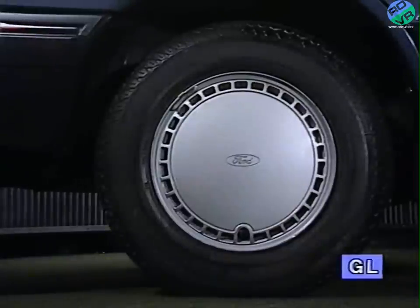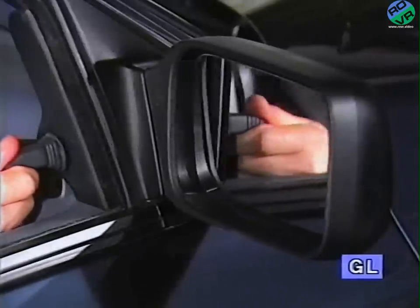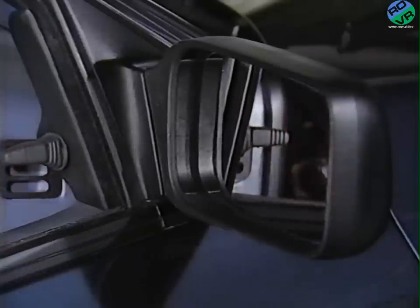The GL, by the way, has 5.5-inch steel wheels with silver full wheel covers and manual remote control mirrors on both driver and passenger side.